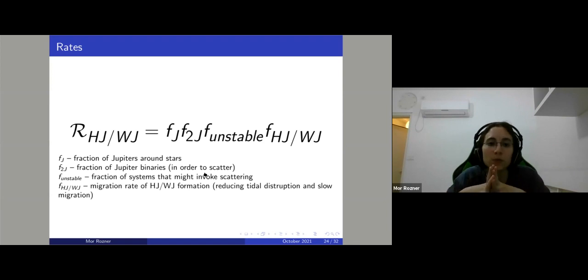So finally, we would like to estimate the rate of forming hot and warm Jupiters, and we'll denote it by this curly R. And in order to form a hot Jupiter via our model, we should have a Jupiter around the star, and actually we should have two Jupiters, to be honest. For planet scattering, we need massive enough planets to get scattered in order to maintain a Jupiter in our system. And we should now check how many systems could invoke planet scattering after all. And finally, we should check what is the fraction of systems which, given distributions of semi-major axis and eccentricity, are likely to finish their long and winding road of migration within a Hubble time and won't get tidally disrupted.